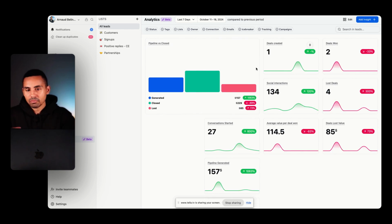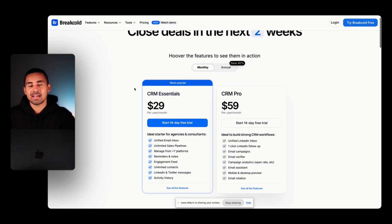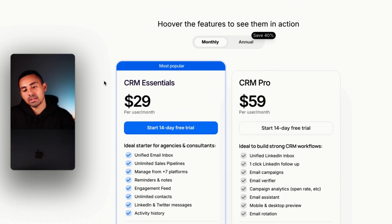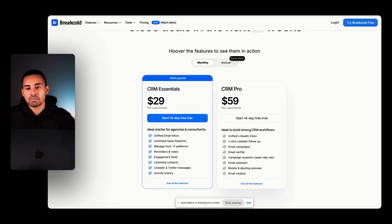So yeah, all of that, including the lead scoring system of Breakcold, makes it a very good CRM. And when it comes to the pricing, it starts as little as $29 per month. You can do pretty much everything in that plan. And if you have a team, most teams will go for the $59 per month plan.